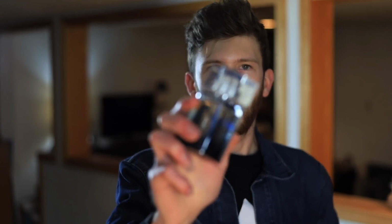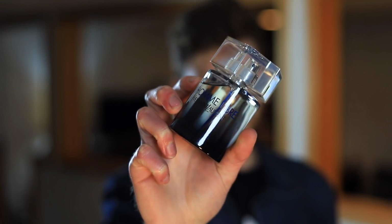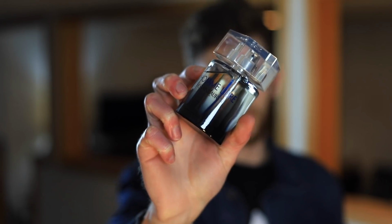Moving along, we have Loam Libra. Now this one has violet leaf, pink pepper, and vetiver as some of the main notes. So this is another one that had a cult following back when this one was in production. Kind of similar to how Ultim does or did before that one got discontinued. A lot of people were going on about Libra, and there's a good reason.